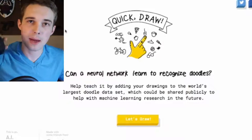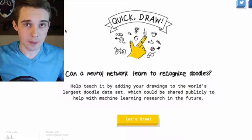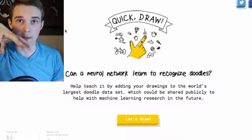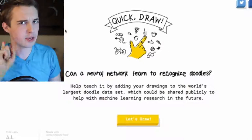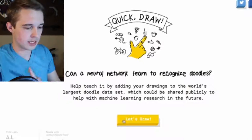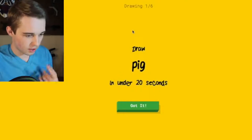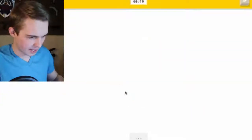Instead of plugging a mouse in, this is connected to my other computer, I'm gonna be on my laptop doing the trackpad. So it's gonna be very hard for me to draw stuff. So without further ado, let's get into it. Let's draw. Draw a pig. Draw it in under 20 seconds. Easy, I can do this.